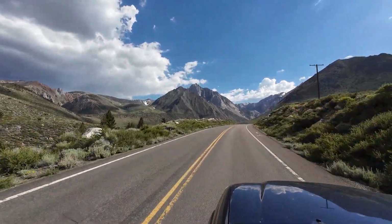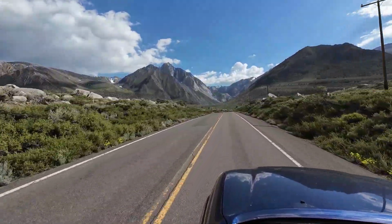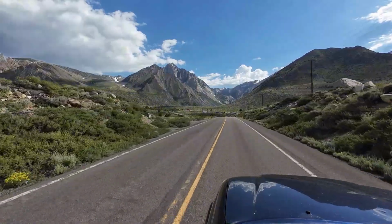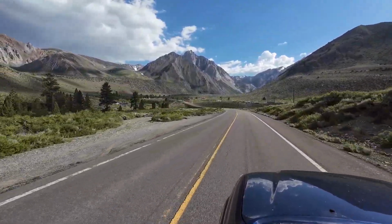People go, well, what do you do for air conditioning? What do you do when it gets hot? I go, I move north. They go, what do you do when it gets cold? I move south. It's pretty easy. I mean, how many people can put a key in the ignition of their house and drive it to another neighborhood? And that's what van lifing's kind of about.